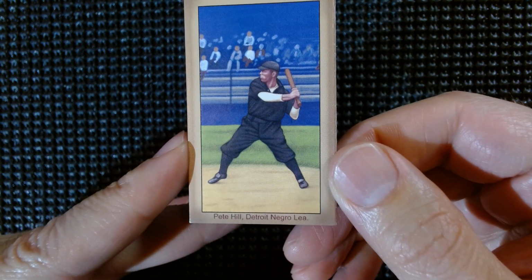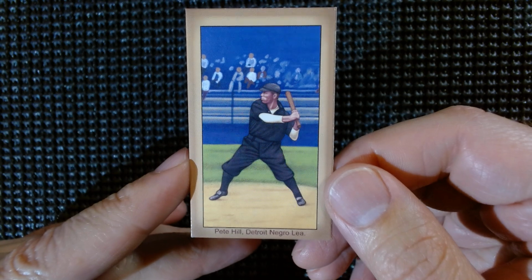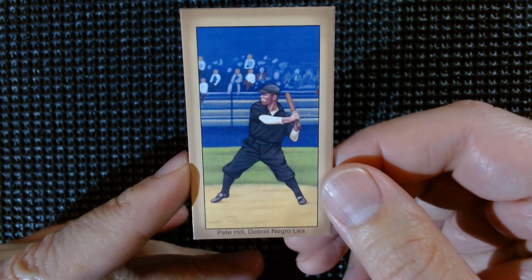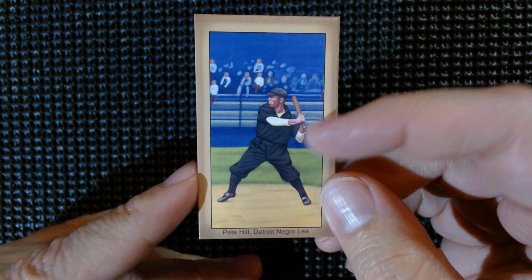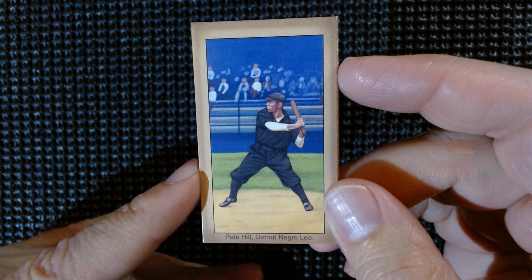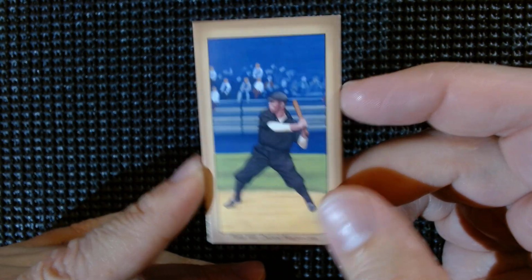No, there's a Negro League, Pete Hill. Now, I've heard of Pete Hill before I've seen this card, but Detroit Negro League. Do you think that's, well, he's probably in his road uniform, but could that have been Tiger Stadium? Who knows? Maybe they only could afford one uniform. So that is epic, people. Sorry, this video is going to be a little long because this set is just spectacular. Alright.